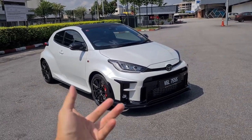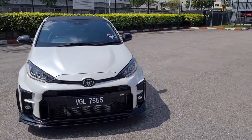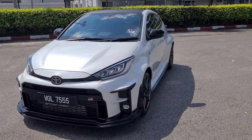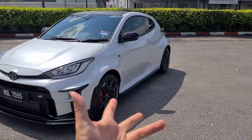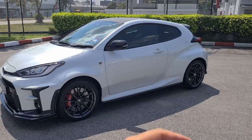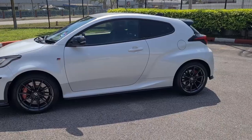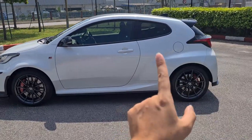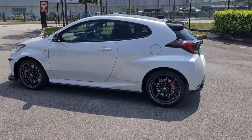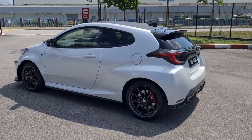Okay, now let's be frank about one thing lah. The GR Yaris, to be honest, it's not a naturally pretty car. But it does look unique. All right, it looks like nothing else on the road. And that is further reinforced by the fact that this Yaris has no mechanical relation to the Yaris 1.5 that we have in Malaysia. Okay, because this GR Yaris is based on the European spec Yaris, which is why the signal stalk you saw earlier was on the left hand side.